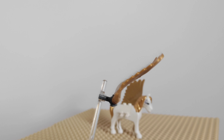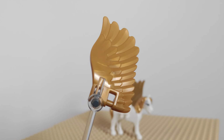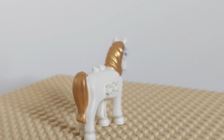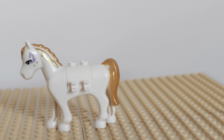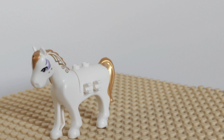The pearl gold color is exclusive to the Elves theme though. It is worth noting that the horse mold was introduced in 2012 with the Friends theme and has been exclusively used in mini dolls sets. It's used 4 times in the Elves theme, all of them being Pegasuses. Pegasi? Anyway.